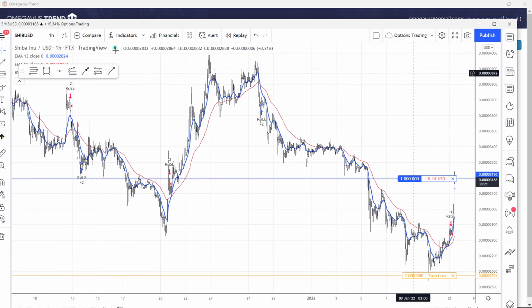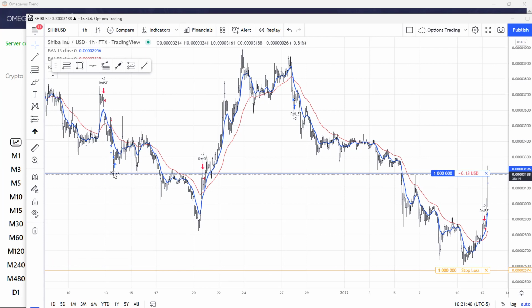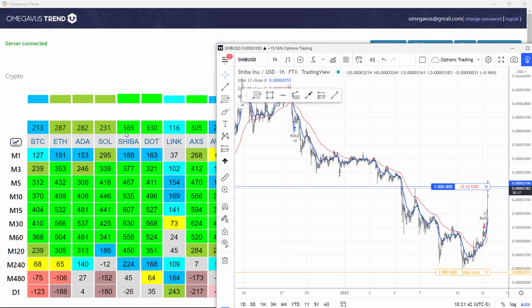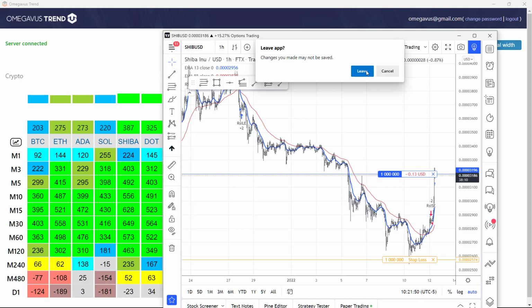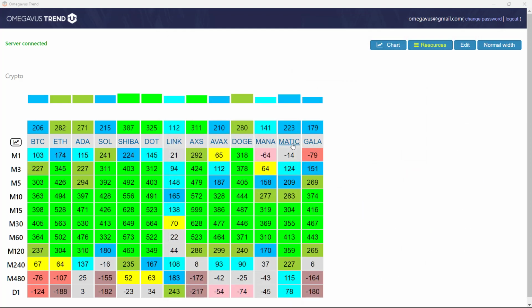And focusing on the fact that we are undertaking the power of the movement. Okay, so that's the cool part of all this. So I'm done with this. Close the chart, leave, no problem.